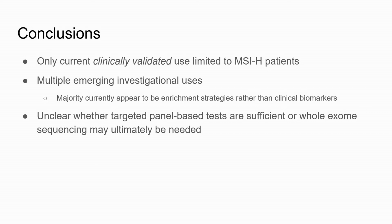So really, this is my conclusion, and I think it's a simple take-home message. The only currently clinically validated test is MSI, and we don't think it matters whether you detect your MSI by immunohistochemistry or next-generation sequencing. There are multiple investigational uses for DNA-based testing for biomarker selection for immune checkpoint inhibitors, but the majority appear to be enrichment strategies and are not currently clinical biomarkers, and I think that's a really important distinction. And it's unclear whether ultimately these targeted panels will be sufficient, or whether whole exome sequencing might be needed to refine these from enrichment strategy assays to clinically robust assays. That's an unanswered question for the field.